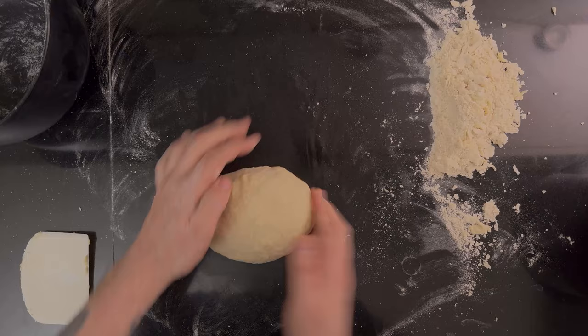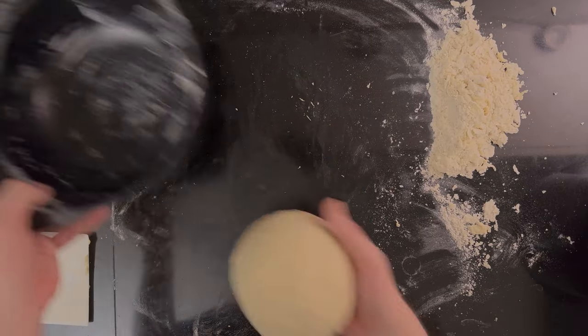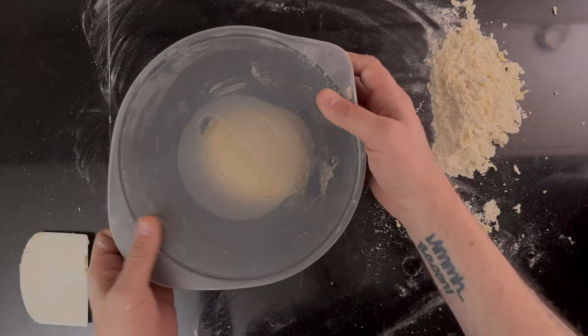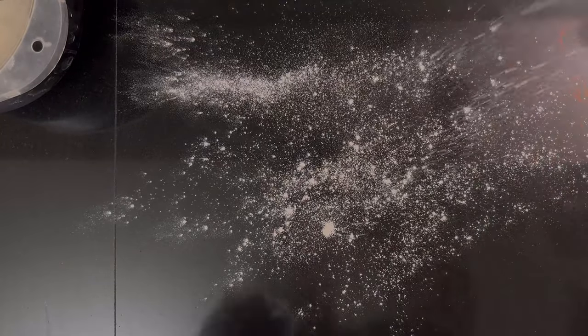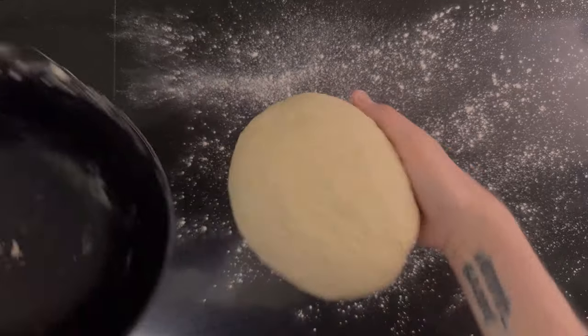Stop when you have a supple and nice dough. It should be tacky, but not sticky. Put the dough back in the bowl and let it double in size. It takes about an hour. Then flour your counter lightly. Add the dough.